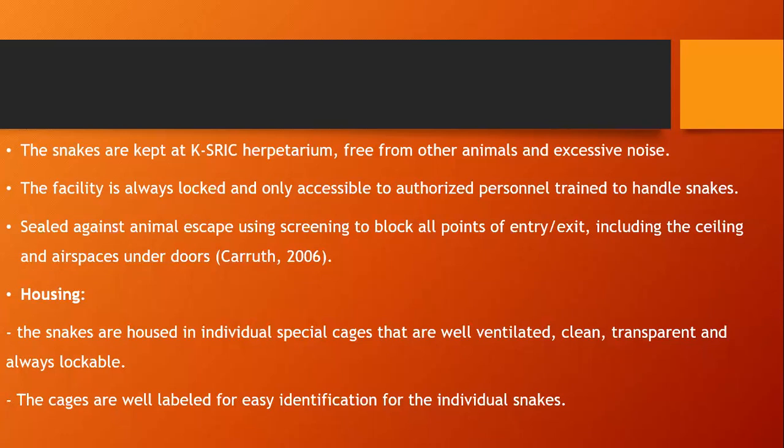The housing: snakes are housed in individual special cages that are well ventilated, clean, transparent, and always lockable. The cages are well labeled for easy identification of the individual snakes. Normally the cages are labeled with the species name, the sex, the area of origin, and the date the snake was brought into captivity.